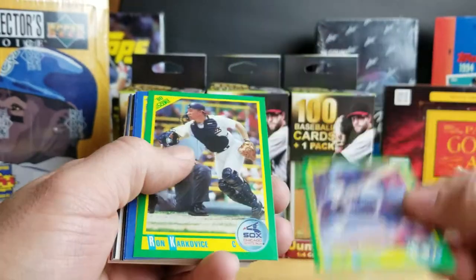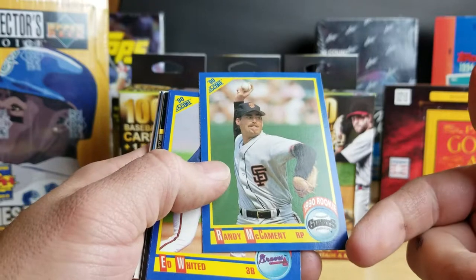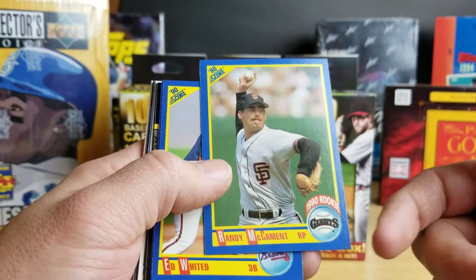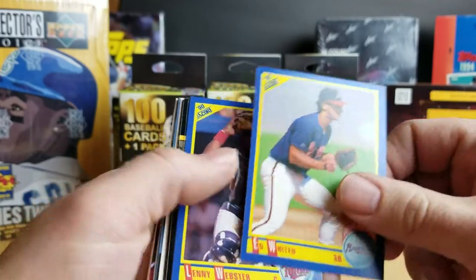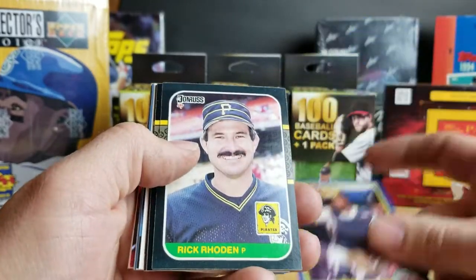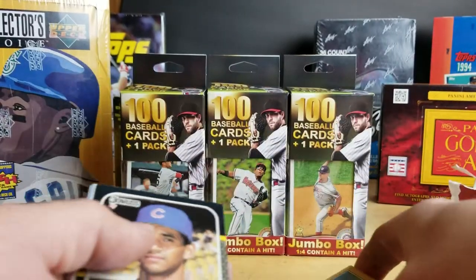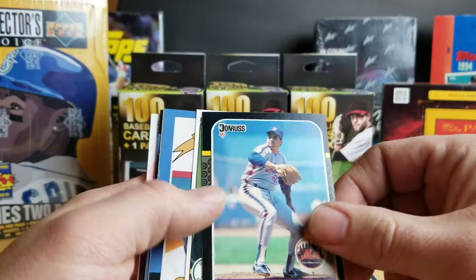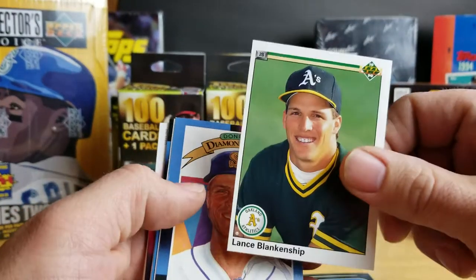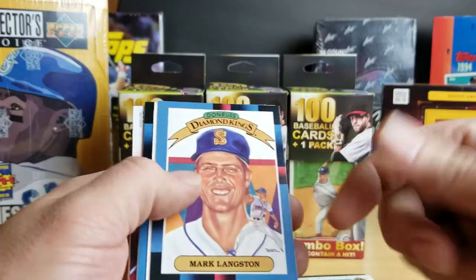There's a Randy McCament, Score '90 rookie. Ed Whitson, 1990 rookie. We're going to have a pile of rookies now. Rick Rhoden. There's Dave Martinez. Sid Fernandez. Lance Blankenship. Sorry, I can't talk tonight. Mark Langston.